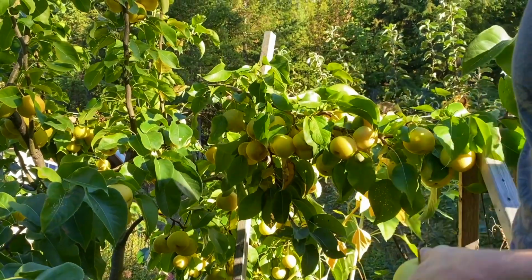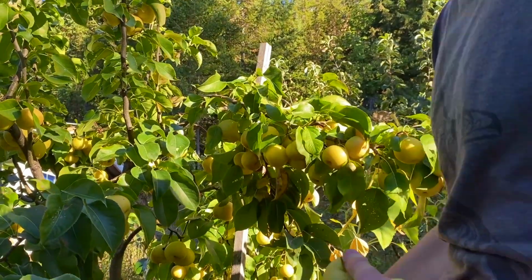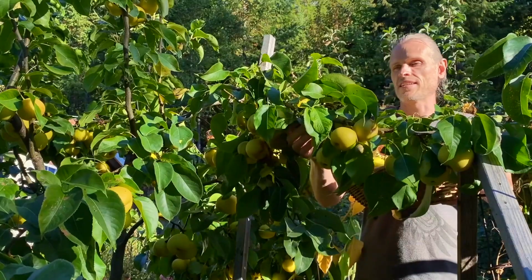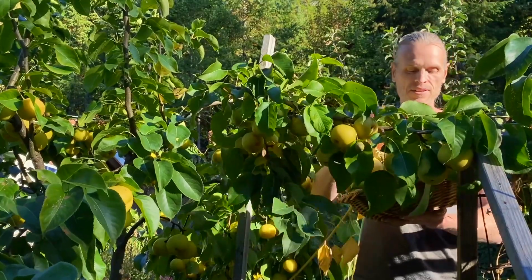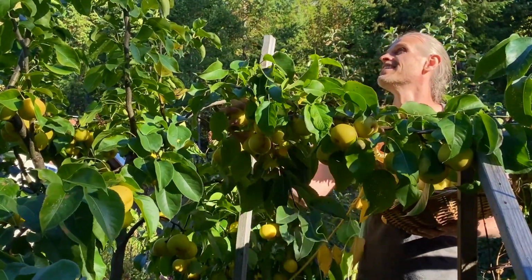Amazing. I got her sitting up on this little A-frame here. Just the end of the branch, otherwise it'd probably be touching the ground. Got so much food to kind of deal with. So they can stay on, you know, a few more days. The amount of fruit that it produces for its size is incredible.